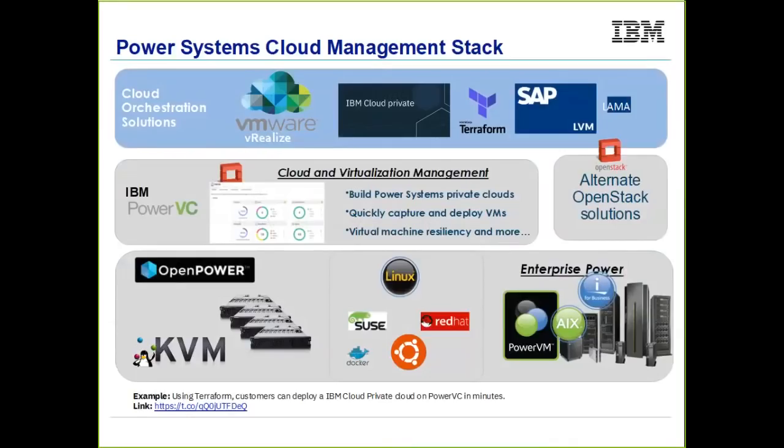They're all Linux-based. And when we talk about virtualization management in that space, we're talking about utilizing the kernel virtual machine, or KVM. And now I've got Docker listed down there in a tiny little icon. We're going to touch upon that at the end when we talk about IBM Cloud Private and PowerVC. But when we talk about on-premise local cloud management, PowerVC is going to be the product. It is built on OpenStack.